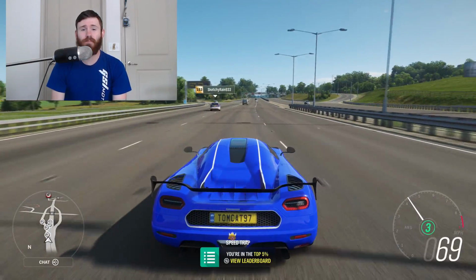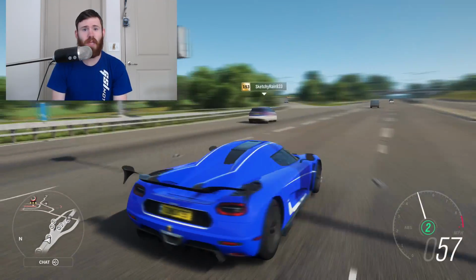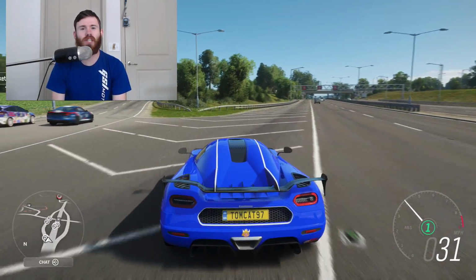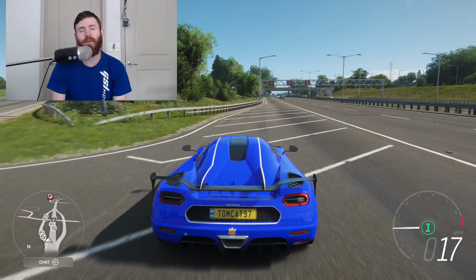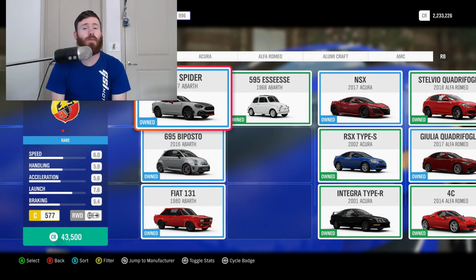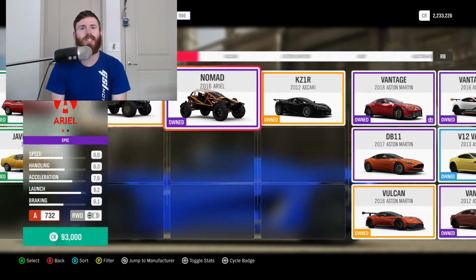Do I think the RS6 is going to beat that? No. No. Do I think it's going to get close? Maybe. We'll have to find out. And just so you guys can see, there is proof that the Agera RS is completely stock. So now it's time to buy ourselves an RS6.